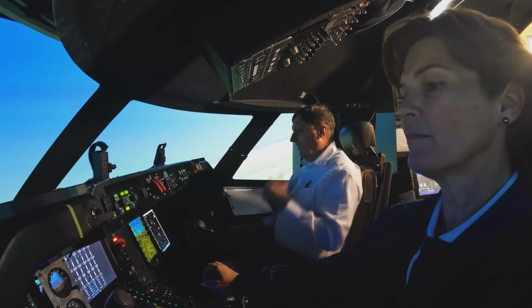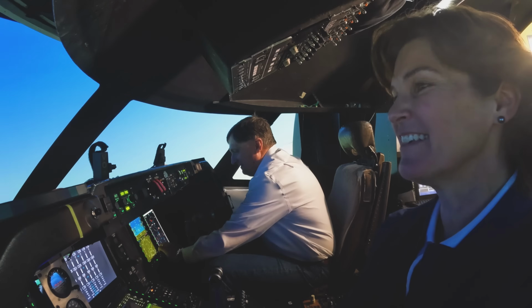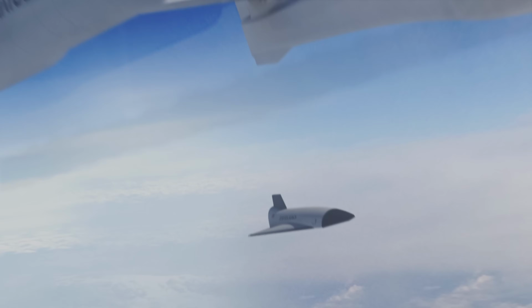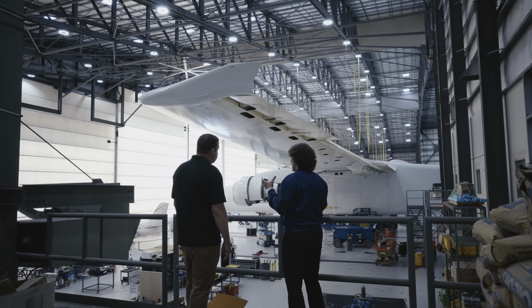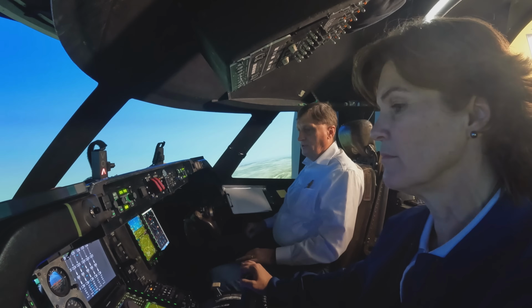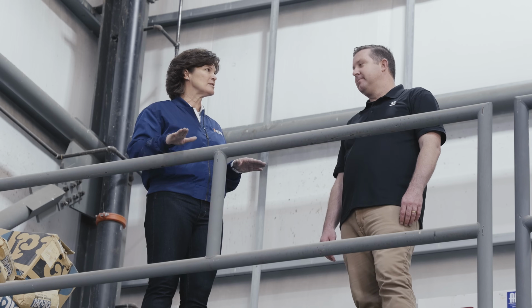So we would be climbing out to fly out over the ocean to launch Talon. This is a handful of aircraft to fly, and this isn't even the coolest part. Flying the world's largest jet, dropping a Talon that's going to go hypersonic, coming back and landing, all in a day's work. You're able to take such a complex design and make it super friendly for the pilot. I climb in the cockpit and I can fly the airplane, and I don't know I have all those flaps and all those ailerons. It just flies nice so I can focus on the mission.